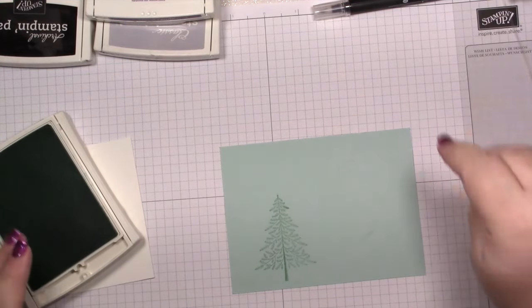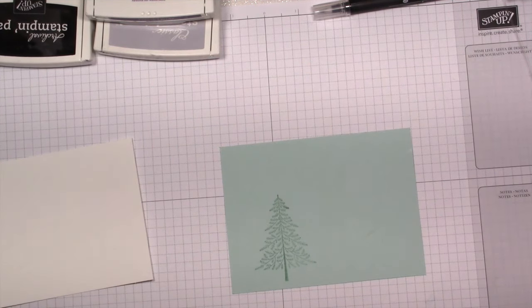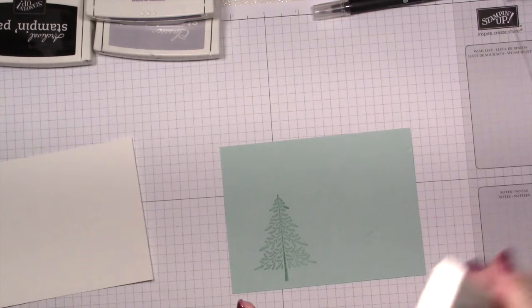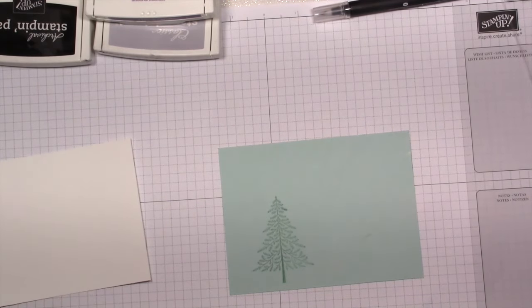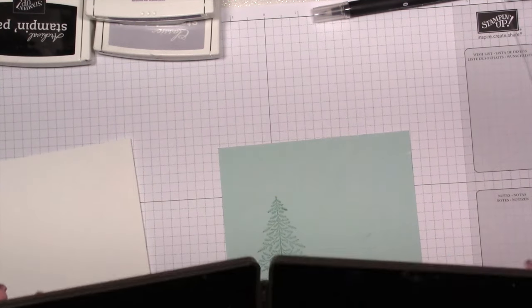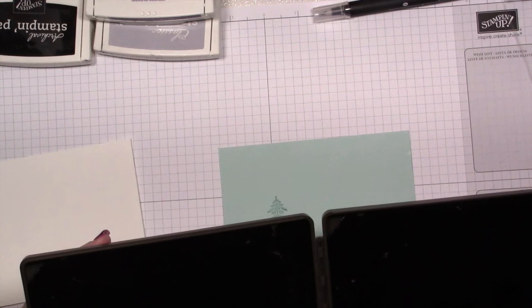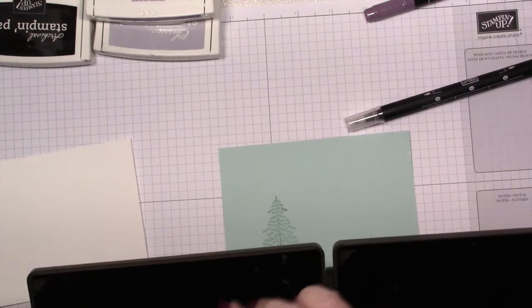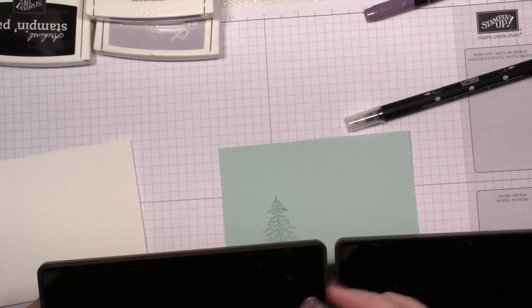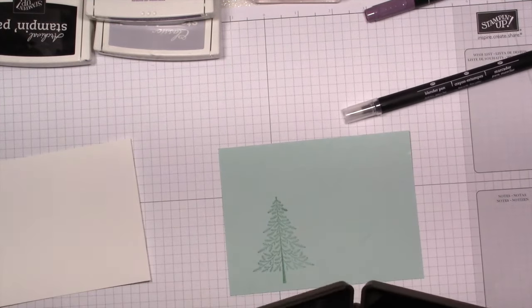Perfect. And then I'm gonna go ahead and stamp the lights. I think I'm gonna regret this, but it looks like my stamp is dirty. I was playing with this card, and I don't know if you guys saw the message on Facebook. I said, once you've messed with a card for 2 hours and it's not working how you want it to, walk away.